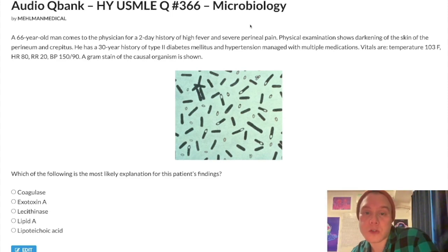Now let's hop into the actual question here, where we have this 66-year-old guy, 2-day history, high fever, and severe perineal pain. Physical exam shows darkening of the skin of the perineum and crepitus. He has a 30-year history of type 2 diabetes mellitus and hypertension. He's febrile at 103 Fahrenheit. Heart rate is 80, respiratory rate 20, and blood pressure 150 over 90. The gram stain of the causal organism is shown.